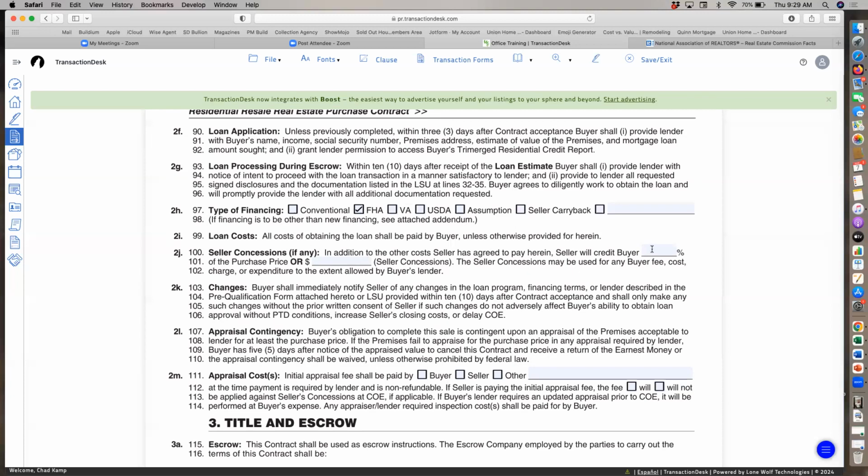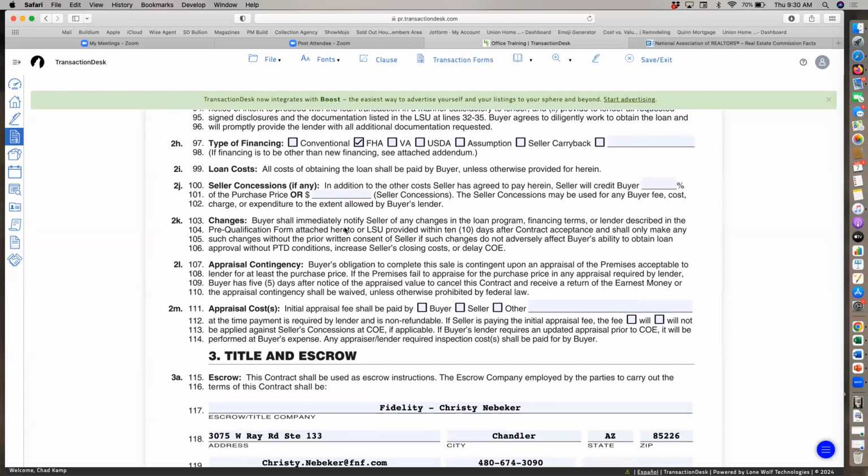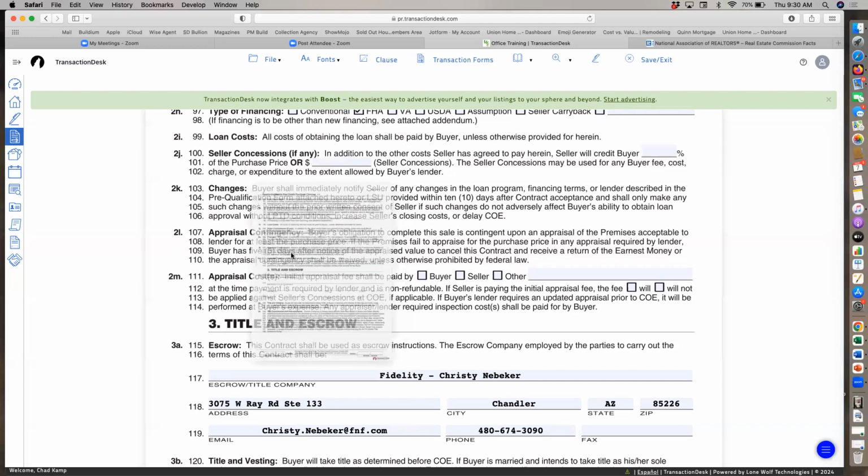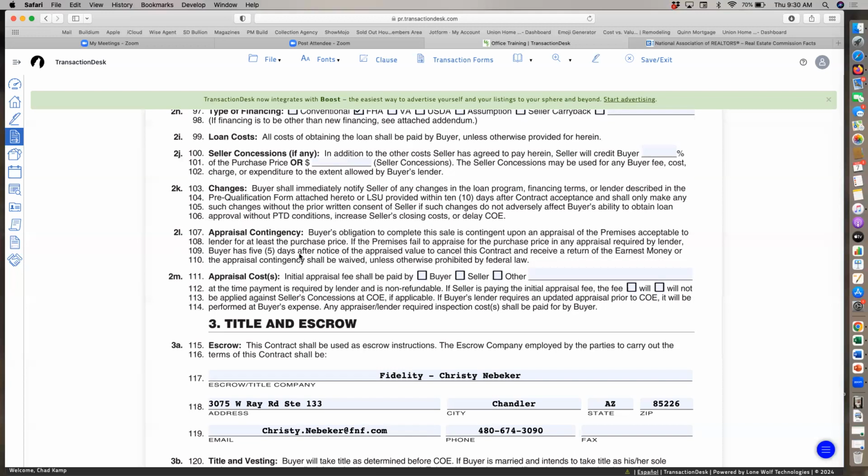This is a big one that gets missed a lot. So seller concessions, if they're asking for help with money, with funds towards closing costs, okay? Changes need to be done in writing. Understand appraisal contingency. This is one of those other contingencies that buyers have, is if the appraisal doesn't come back at or above the agreed purchase price. If that happens, do not drag your feet, guys. You only have 5 days to cancel the contract. So 9 times out of 10, what's going to happen is you're going to contact the appraiser. You're going to contest the value. The appraisers are going to give you a process to go through to contest it.